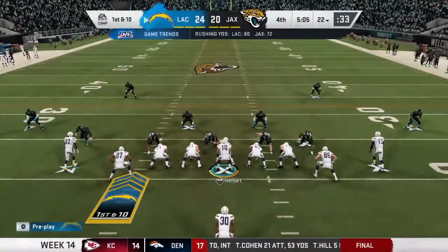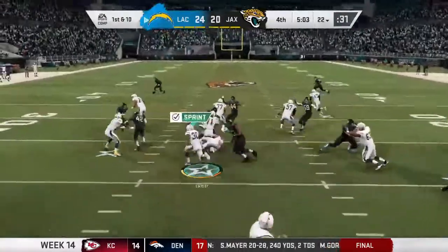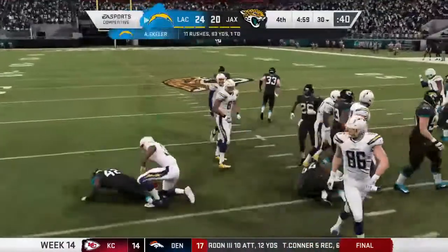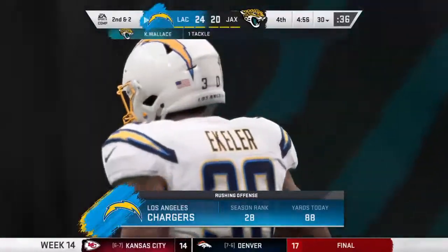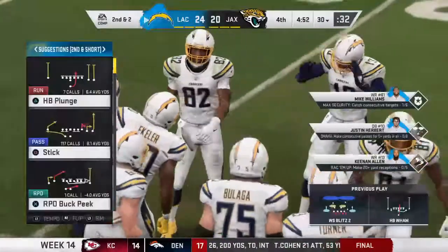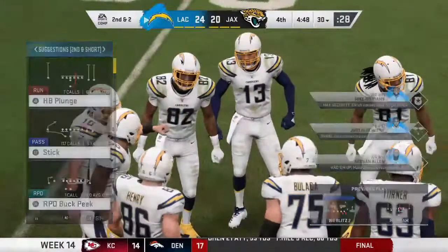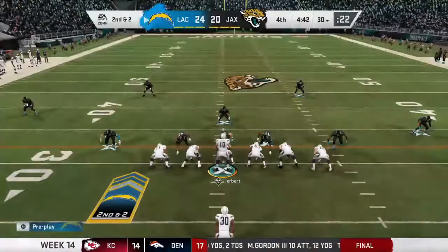And on that last drive, they went for it on 4th and turned it over. Good job by their defense, though. They held them to 3, but this offense has got to be a little bit better, a little bit more careful here. And sometimes when you see these calls on 4th down, when they decide to go for it, it's not necessarily the coach saying, I believe in my offense. Sometimes the coach is saying, I believe in my defense. I can afford to go for it here, because if we don't get it, I don't think we'll give up more than 3. And that's exactly what happened there.